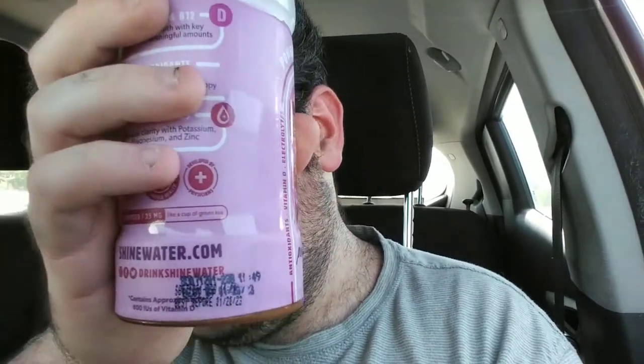Drink Shine Water. Best by, I'm not really sure. Oh, okay, January 20th, 2023. It's a little bit printed messed up. It contains approximately 800 IUs of vitamin D. It's a labeled bottle. It's ripped a little bit in the back, but I got the best condition one. A lot of the other bottles were ripped in the front. It's a little bit ripped at the front, but not too much. I got the best condition one they had, see what I mean? But anyway, powerful hydration, vitalize, strength, refresh.